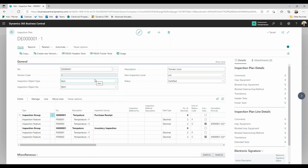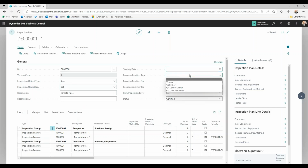This particular example, what I've set up is a specific inspection plan for a specific inventory item. And again, that item happens to be the B001. All right, I'm gonna open this up a little bit. We also have the ability to set up inspections that can still apply to specific items or item groups, but we can then layer a further restriction on them to apply only to specific vendors or a group of vendors, or only to a customer or specific customers.